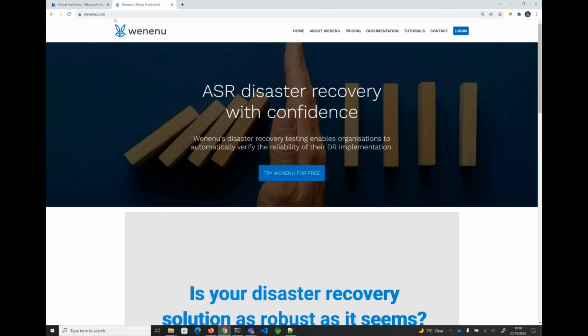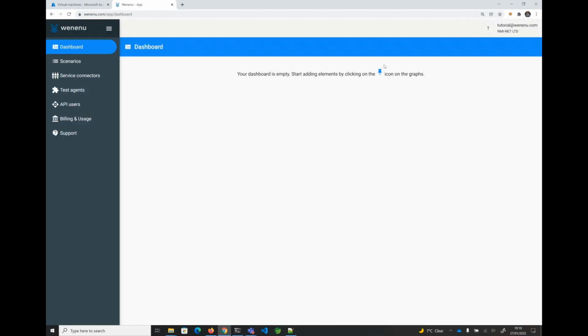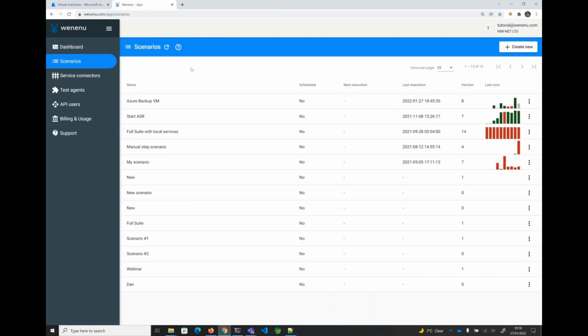So I'm currently on our website, wenenu.com. Wenenu is authenticated; the authentication and the authorization is done by Azure AD. So if I click login, I will just find myself logged in to the application, because SSO works. I was already logged into Azure AD. And I'm going to go to the scenarios, and I'm going to put together a new test scenario here for the scenario I just explained a little bit earlier.